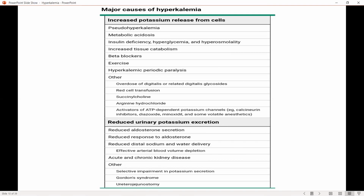Another one is, like I said, the intestines are much less significant in excreting potassium. So the kidney is the major organ to excrete potassium. When you have reduced urinary potassium, you will find hyperkalemia. We already mentioned aldosterone is the major key player in the kidney's distal convoluted tubule, because aldosterone stimulates the potassium channel to excrete potassium, and also increases absorption of sodium through the channel. And also aldosterone stimulates the sodium potassium ATPase in the basolateral membrane of the principal cells.